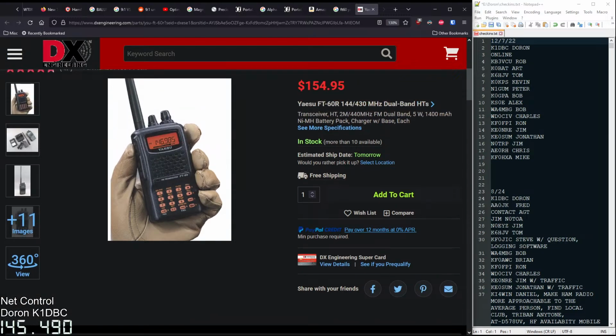and I'm sure ICOM and Kenwood would have some equivalent, but the one I'm familiar with that I think is a good one is the FT60 by Yaesu.